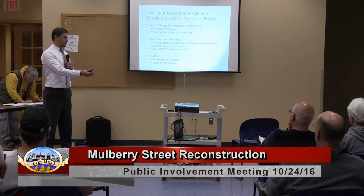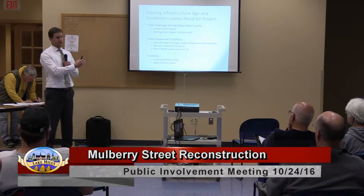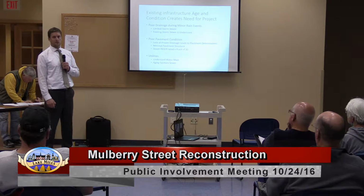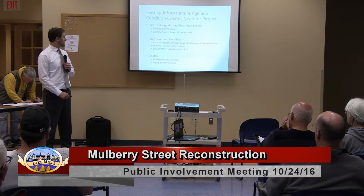And also when you're replacing a street, it's smart, if the utilities on top of it are this age and condition, to replace the utilities as well, because you don't have to dig the street up later and replace the asphalt again.